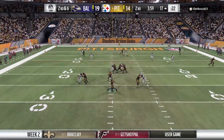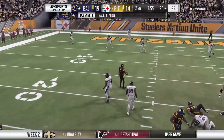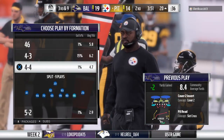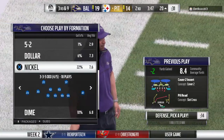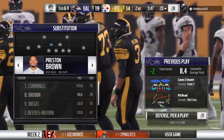Action. It's Wilson. And he can't find a receiver, and he's brought down. Mike Bennett able to get in there and drop him for a 2-yard loss. Well, they go play fake. The problem is nobody was faked out. And when no one's faked out, what's the end result? Sack. Quarterback gets hit.